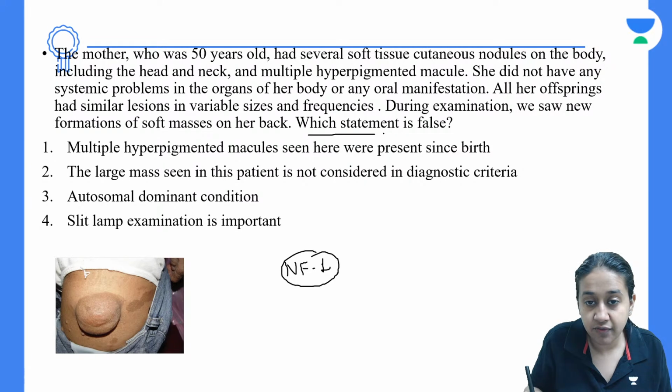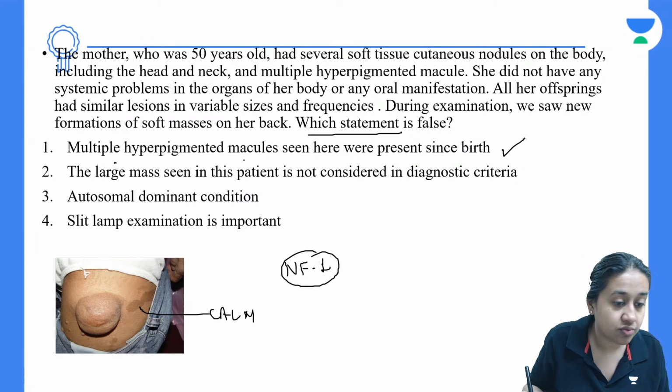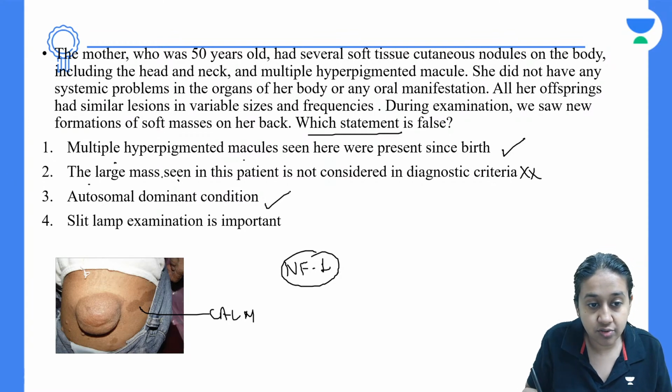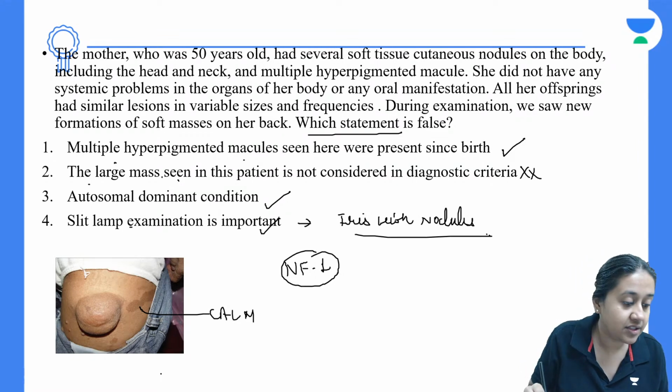Now the question is, which of the following statements is false? The hyperpigmented macule seen here, that is cafe au lait macule, is present since birth. This is true. Large mass seen, the plexiform neurofibroma, is not considered as diagnostic criteria. No, it is considered as a diagnostic criterion. And in fact, if you have a single plexiform neurofibroma, then also it is considered to be significant. Autosomal dominant condition, true. Slit lamp is important. Why? Because we want to see iris Lisch nodules.